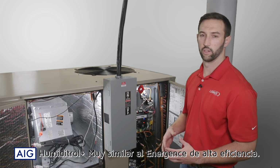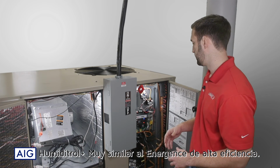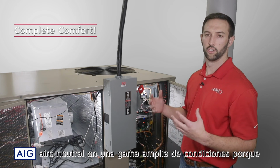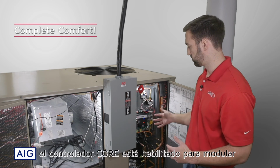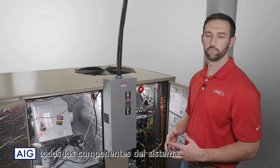Obviously there's a reheat coil in there which you cannot see. It's very similar to Energent's high efficiency. But again, the Humidity Plus system is going to deliver neutral air at a wider range of conditions because of the core unit controller and its ability to modulate all of the components in the system.